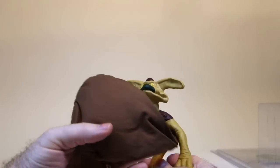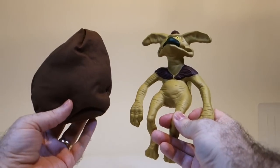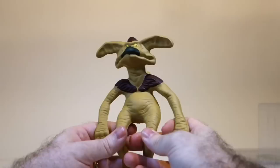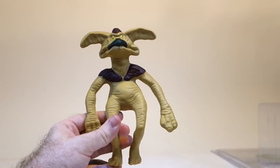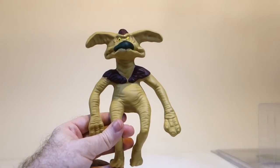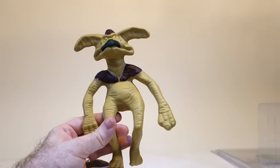Now, he's got this cloth bag, which is just sort of wrapped around him. And this is where he has his Christmas goodies. And, of course, that's really what separates this from the edition that's going to be coming with the Jabba figure. Well, that and the fact that it's on a card, of course, as a separate product. So let's see what Salacious Crumb has for us.